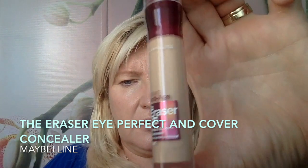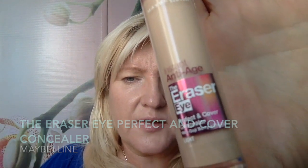Right, let me close this. There you go. So that's the Anti-Age Eraser Eye Perfect Cover Concealer, which is an incredibly good product, and I'll show you in a minute. And another one is a highlighter, and they have various tones. So this one I think is the one.